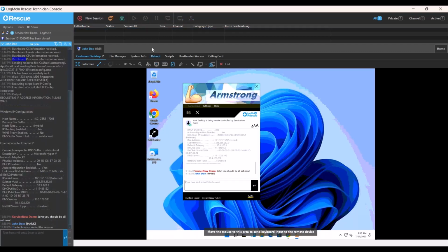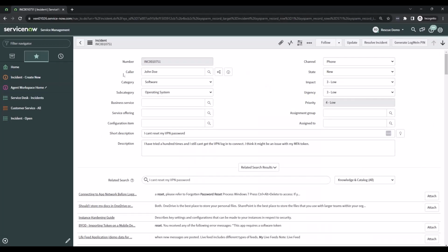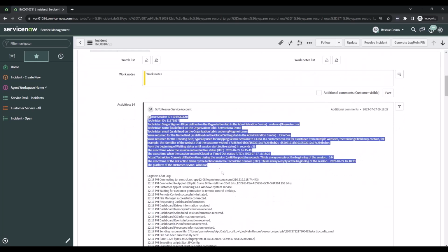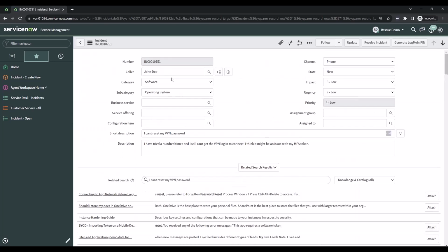So let's go ahead and close the session. Let's say I'm done with John. I've fixed his issue. And let's go back to ServiceNow to take a look at what we have. So I shouldn't even need to refresh. As you can see, this is the entire session log from that session that I just held in Rescue. And it's automatically back in ServiceNow for the incident with John Doe here.